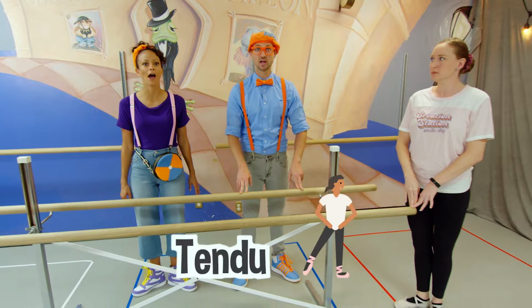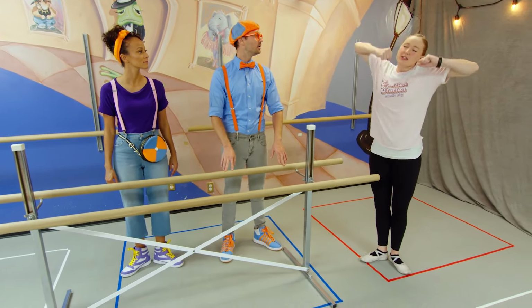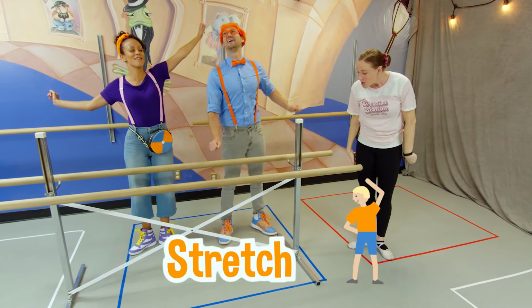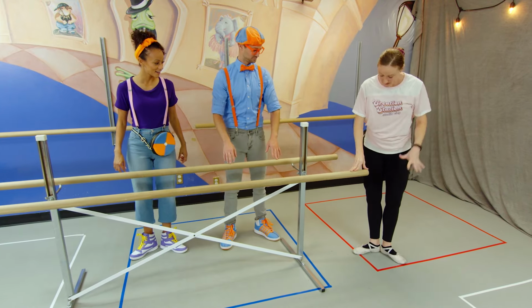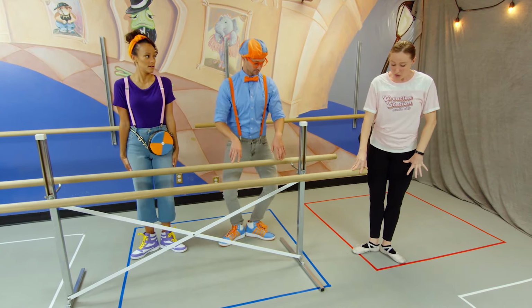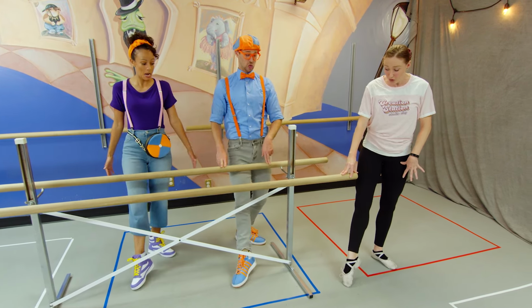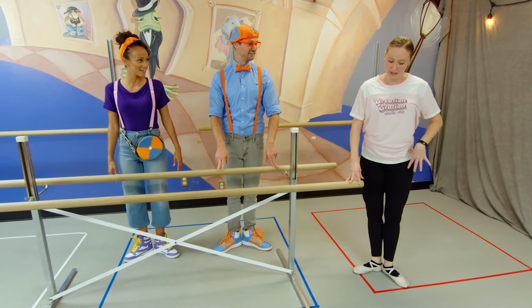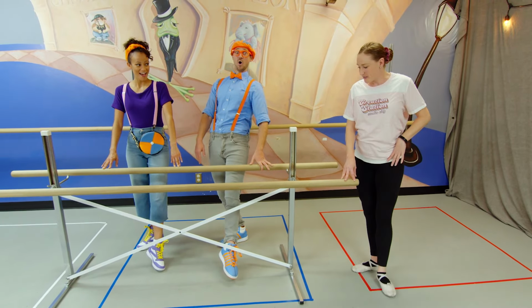Tendu. It's kind of like what you did next door, and it's the first thing I do in the morning. It means to stretch. I love stretching. And it's for our leg and our ankle. So you're going to stay in that first position. You're going to do your best to slide that toe forward. Keep your toe on the floor, and then slide it back. Perfect. And then use the other leg. Slide it forward as far as you can and stretch. And then bring it back to first.